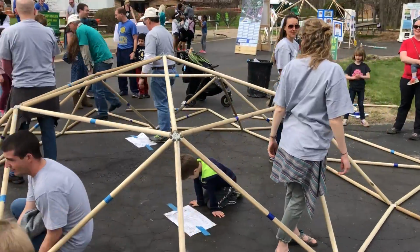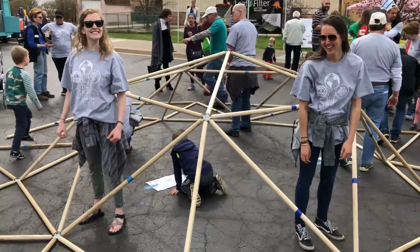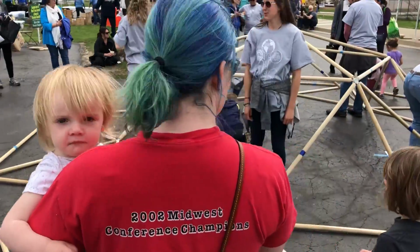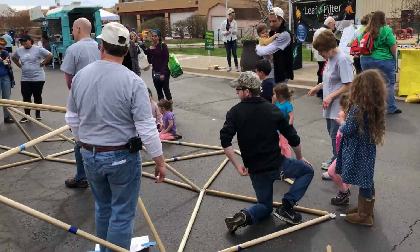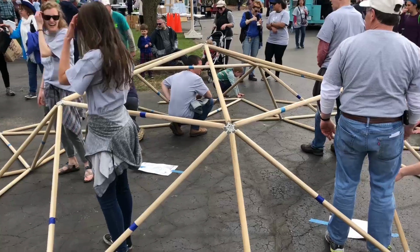All right, we got strong women, we got strong men, going to lift this geodesic dome into place. Woohoo! All ages have helped put it together here on the ground, including these charming ones over here. Good. All right. I'm in suspense.